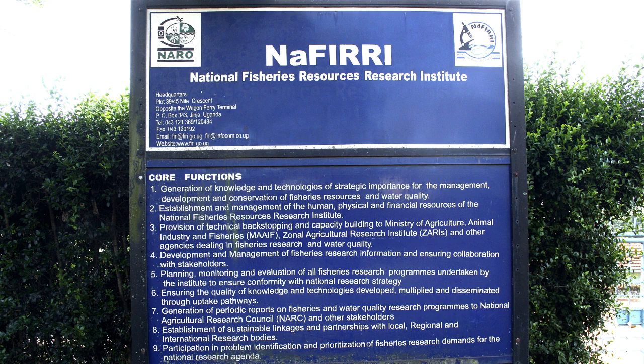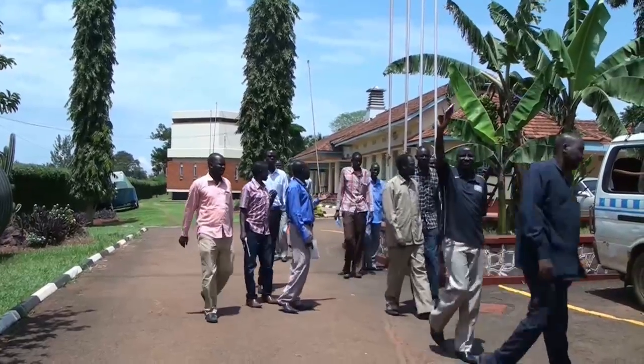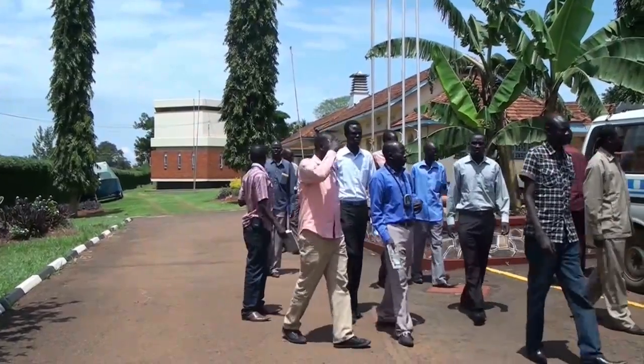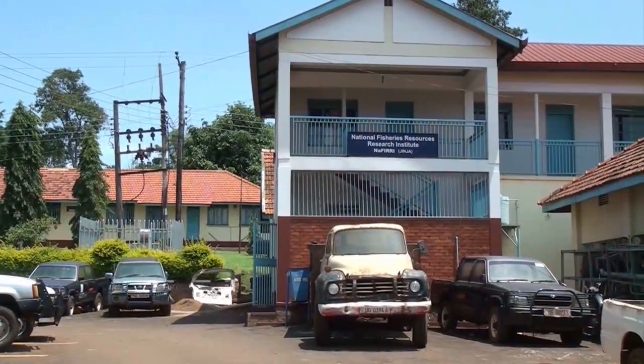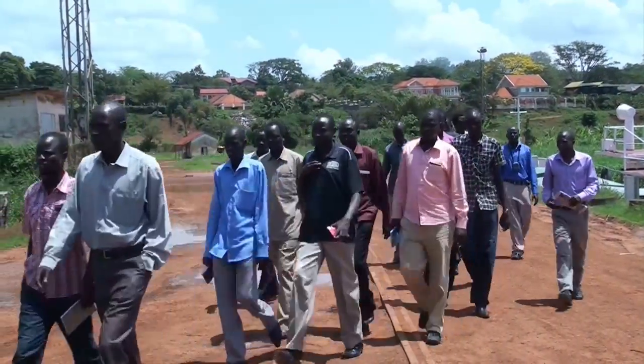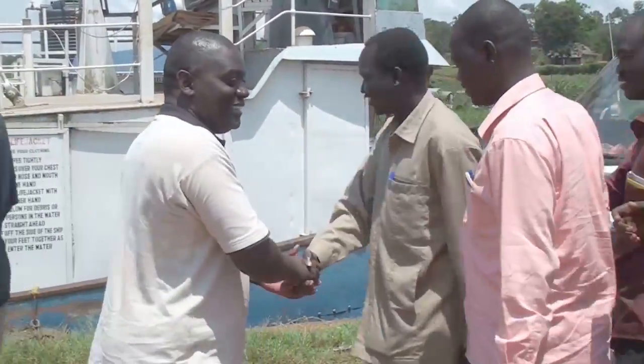Several scientific institutions along the shore of Lake Victoria address in their research activities the pressing environmental problems the lake is facing. The National Fisheries Resources Research Institute in Jinja is one of 6 public agricultural research institutes in Uganda with focus on the lake.